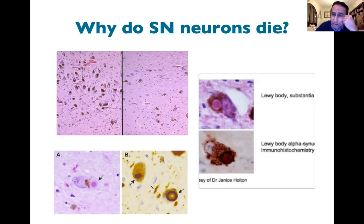So the scientists, the medical people, started thinking, could it be that the Lewy bodies contain something which is causing these neurons to die? Could these Lewy bodies, which are forming inside these neurons, be responsible? Here is one example, this is another one here, they are round. So these are the Lewy bodies that you saw when he looked at the brain.